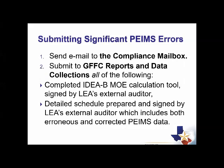As you know, we do accept submissions of significant PEIMS errors. If a district has found that they've submitted PEIMS that was in error related to special ed amounts, they should send an email to the compliance mailbox alerting us that they will be submitting a PEIMS error, and then submit to GFFC reports and data collections the completed IDEA calculation tool signed by the LEA's auditor showing the corrected amounts.